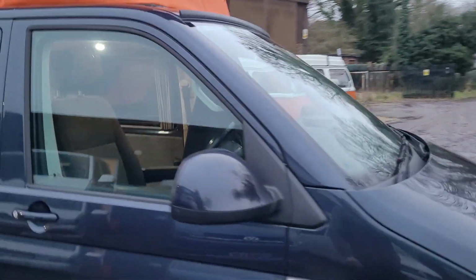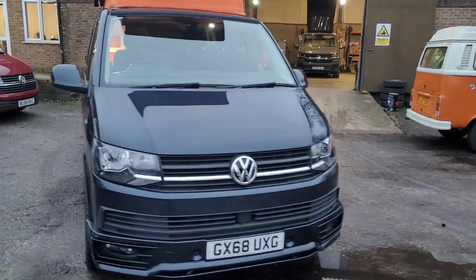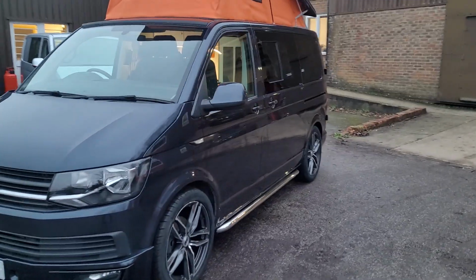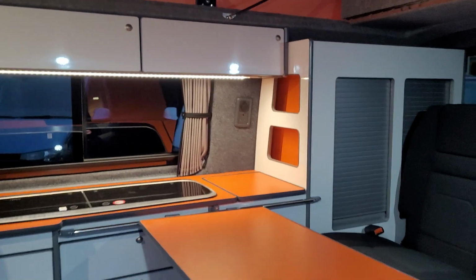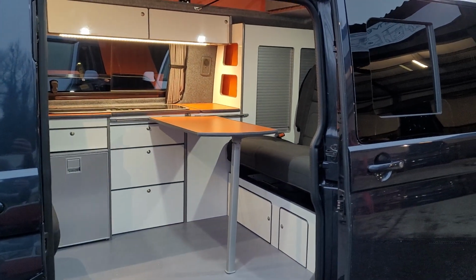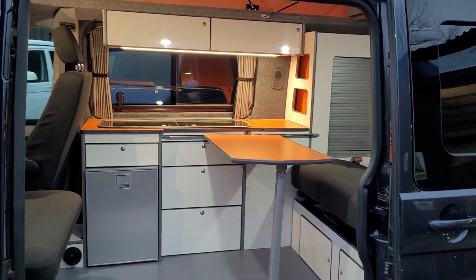So this particular camper is available, ready to go. We can do video tours via Zoom for people that want to ask any particular questions, look at things in more detail, etc. And we're obviously open and able to accept people in for collection of any vehicles.